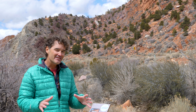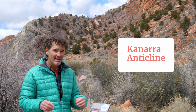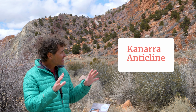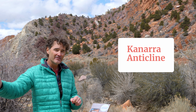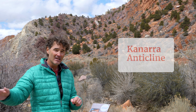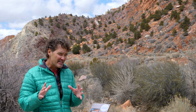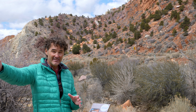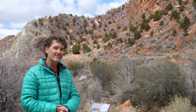In fact, geologists have given this fold a name. We call it the Canary Anticline. And we call it the Canary Anticline because there are also very good exposures of this fold about 10 miles south of here near the small town of Canaryville. So in total, the Canary Anticline is at least 35 miles long and extends from near Toquerville in the St. George Basin all the way north to nearly Fiddler's Canyon on the north part of Cedar City.